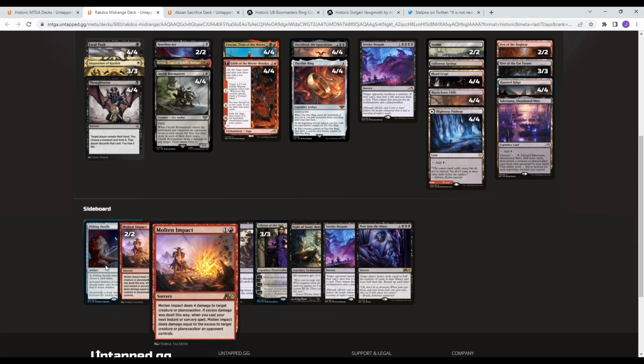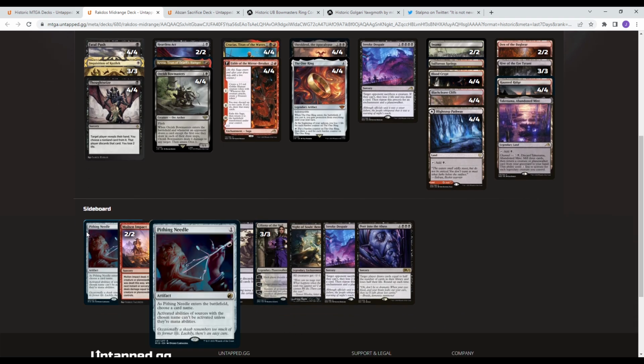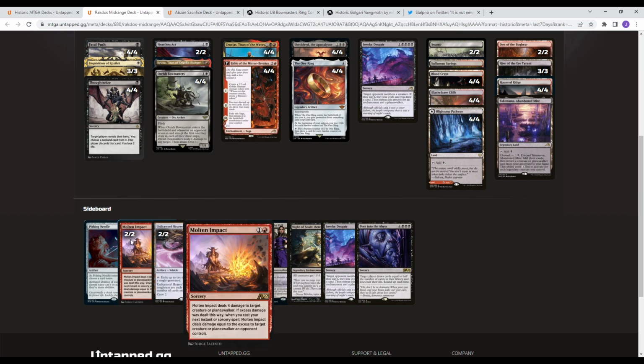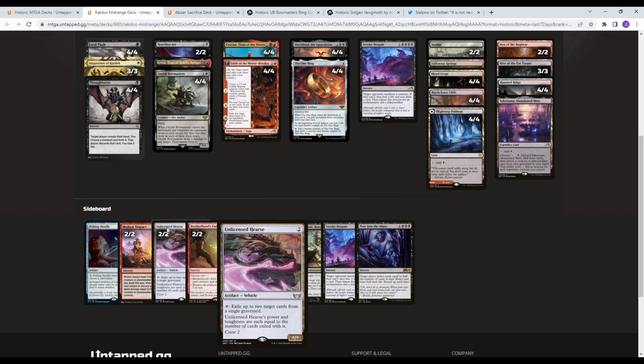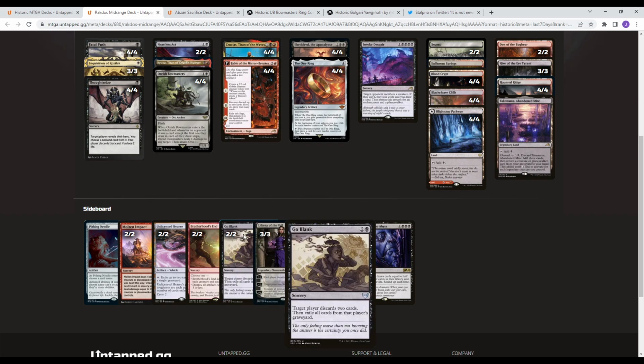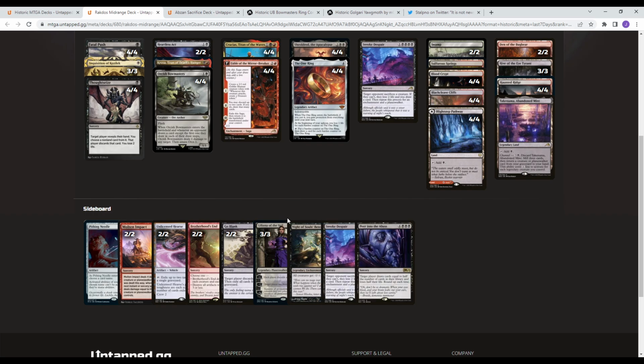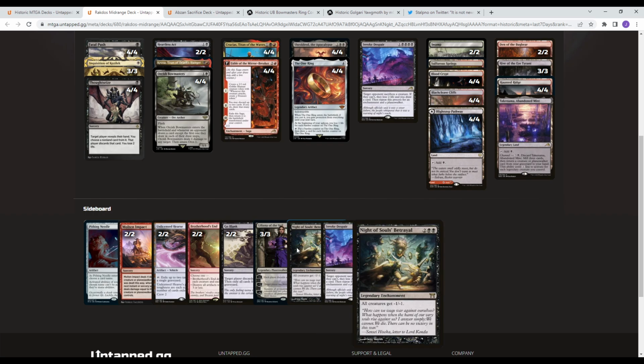In the sideboard, you have Pithing Needle for activated abilities, Planeswalkers, stuff of that nature. You have Molten Impact, 2-for-1 removal in many cases, graveyard hate with the Licensors, Brotherhood's End as a sweeper, Go Blank for hand hate, Liliana of the Veil for the control big mana matchups, Night of Soul's Betrayal as a tutorable effect for some of the Goblins decks, stuff of that nature.